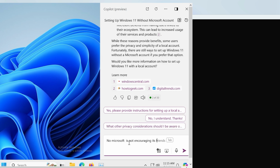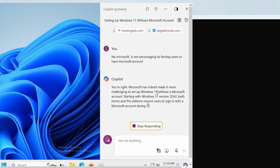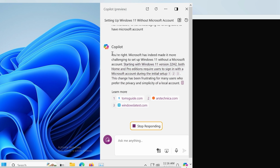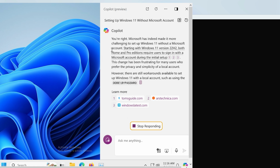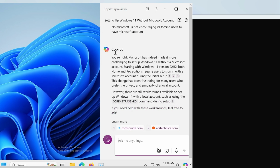Here's the thing, folks. Microsoft has been in the news lately about their recently released virus called Recall. I guess I meant to say feature, I suppose. You be the judge here. What do you guys think? Is Recall a virus or a feature?